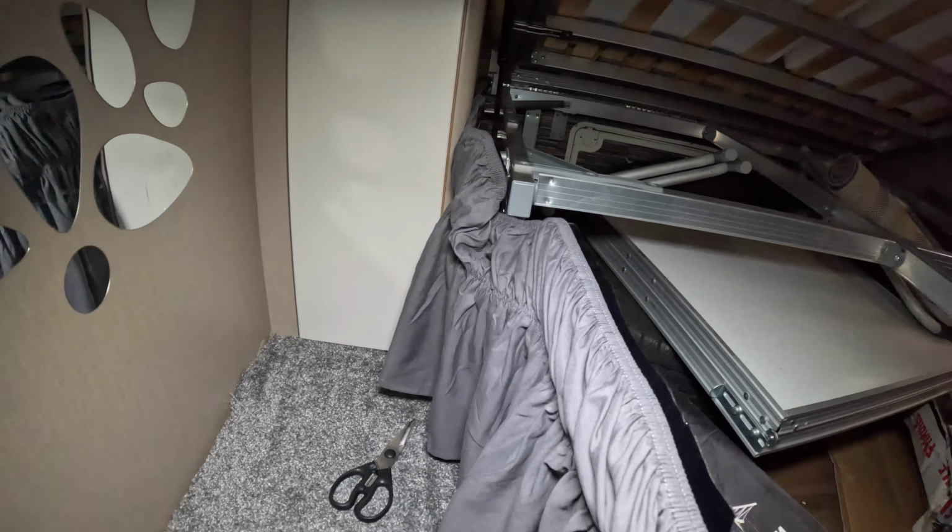And if I get the scissors and close them up, I can push that in, slide that in there, out of the way. That's it. So I just literally cut that and then tucked it in there, like that. Stuck it on top, all the way around.